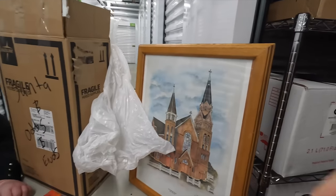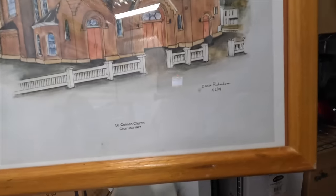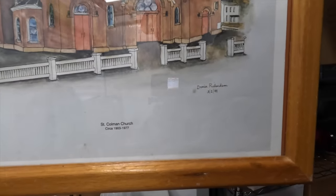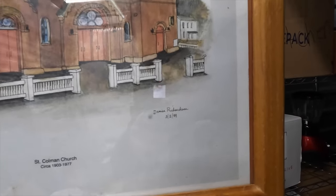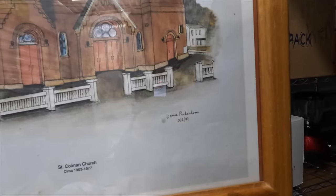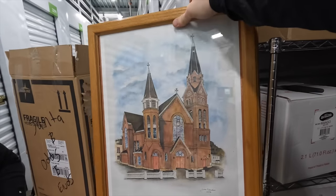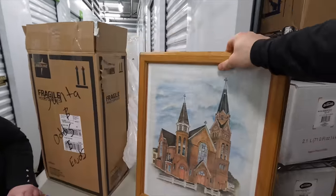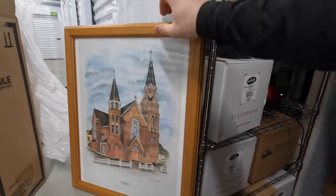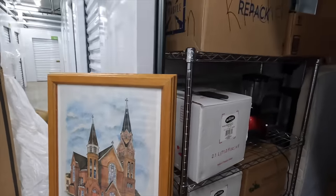Look at this though. Wow. Oh, that's a beautiful church. This says the Coleman Church from 1977, and it is signed 1999 Dennis Richardson. I love that. That's a beautiful picture. Yeah, this is gorgeous, guys. Somebody's going to love it. And it's in great condition. I think it's hand done, right? It looks it, by the signature and the date. Look up Dennis Richardson, guys, and see if his stuff's worth any money.